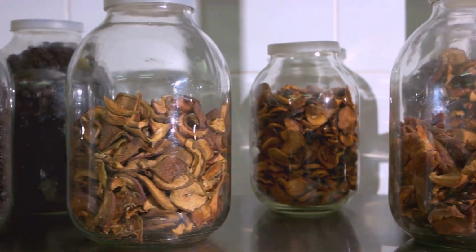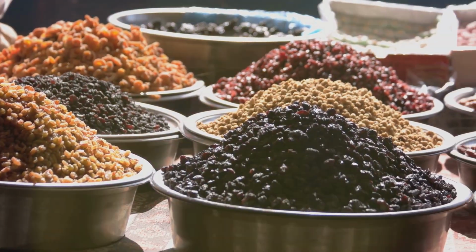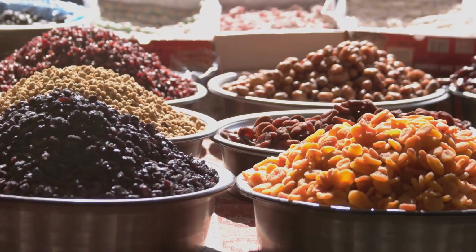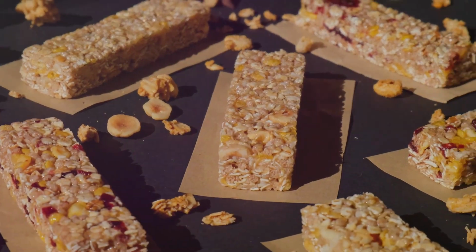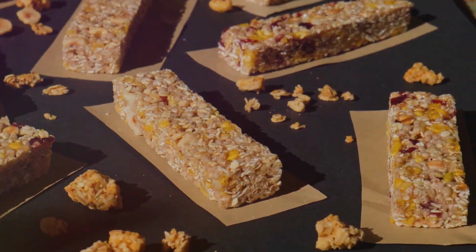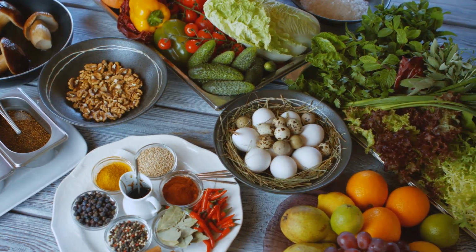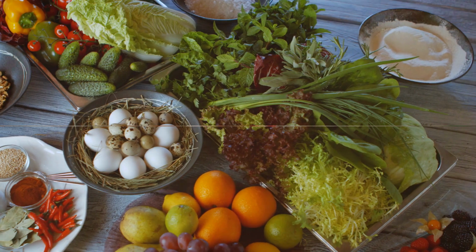Dehydrated and freeze-dried items are also invaluable. They're lightweight, compact, and rehydrate with a bit of water, making them perfect for situations where storage space is limited or mobility is necessary. Don't forget about ready-to-eat snacks. Granola bars, jerky, dried fruits, and nuts can provide quick energy and a morale boost during stressful times. Variety in your stockpile ensures flexibility in meal preparation. After all, emergencies don't mean we have to sacrifice flavor or satisfaction in our meals.